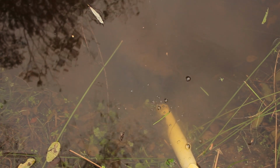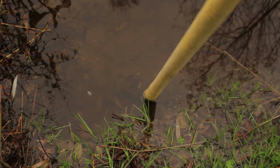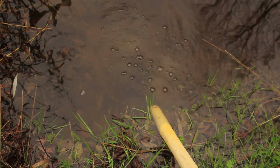When I was first digging out this pond, the soil was continuously farting. You'd shove your shovel into the earth and hear a little pop, where little pockets of gas would squeeze out and make little fart noises.